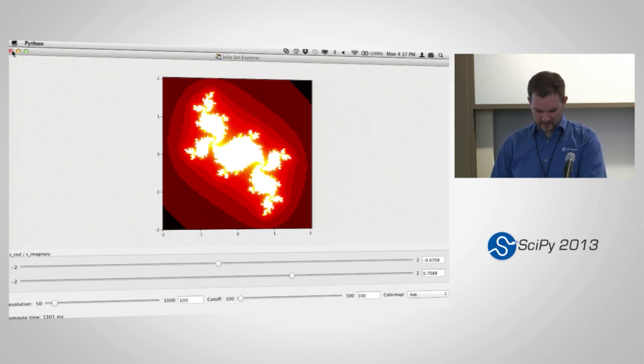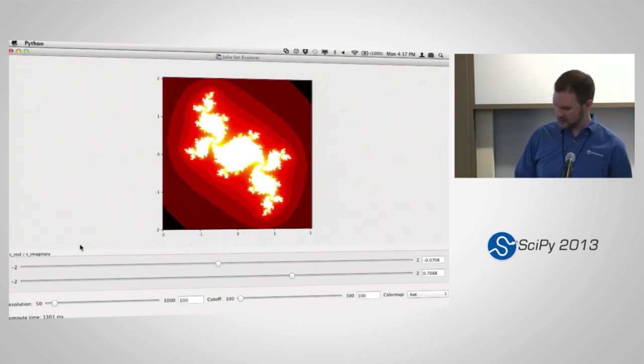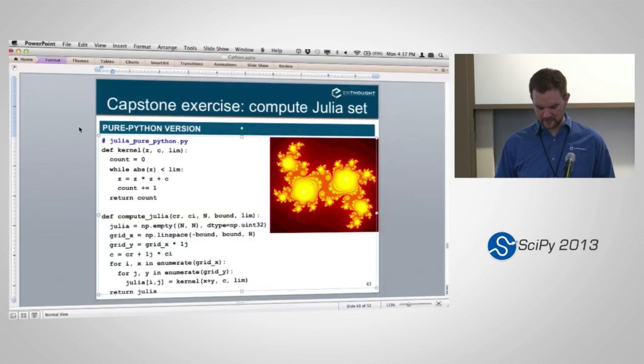This is going to take forever, so I'm going to quit out of this. The pure Python version can't handle much, so you see the resolution is very grainy, that sort of thing. So it's a little bit more interactive way of getting feedback on how the performance is doing. I should mention in the lower left-hand corner, you don't see it on my display here, you should see a compute time displayed each time it changes and recomputes a Julia set, telling you how much time it took to run.